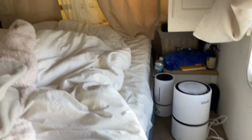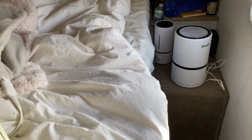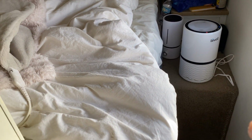And thank God I've been running this air purifier here, because I know it's been an issue for a little bit, or at least I assumed it was, so I bought that, and I have one here, and then I also have one back there as well.